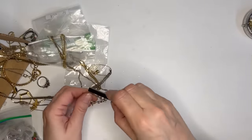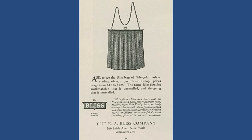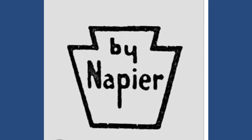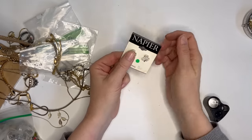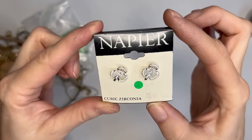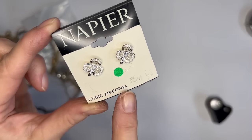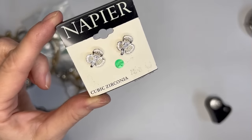We have a brand new pair of Napier. Little clovers, cubic zirconia. I think these are modern Napier, and I'll show you how to tell. Napier was started in 1878 as the E.A. Bliss Company, and then in 1920 it became the Napier Bliss Company, and then in 1922 it became the Napier Company. So they made jewelry for over 100 years, starting from 1878. And then in 1999, the company got bought out. And once they got bought out, the agreement was they could still use the Napier name when they were selling. So this is on a Napier card, but the jewelry can't be stamped Napier. So this is definitely a modern piece. Less collectible than, or not even really collectible, than the pieces that were actually stamped Napier.